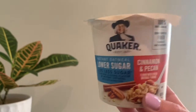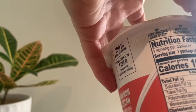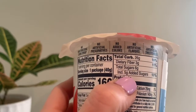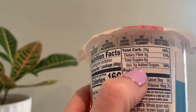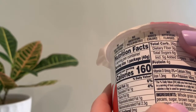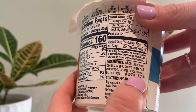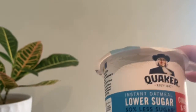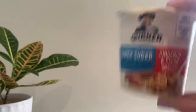I grabbed another oatmeal. Hey, this one's cinnamon and pecan, and it's lower sugar, 50% less sugar than their other flavors. Awesome. Good source of fiber, 100% whole grain oats. It still contains 5 grams of added sugar. That is still more than you should be eating in one food. If you're eating that many, then this really is still considered a treat. And if you look here, sugar and brown sugar are the third and fourth ingredients. The way they lower their sugar is they add stevia leaf extract as an extra sweetener. So this, unfortunately, is still just starting your day off with your body burning sugar. It's going to set you up for sugar crashes, and it's not anything that's really going to help with weight loss, okay? Even though it says lower sugar.